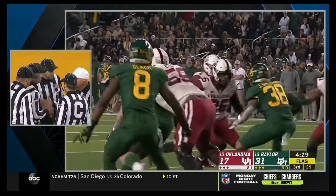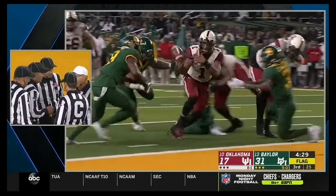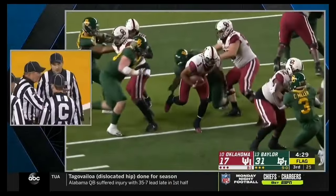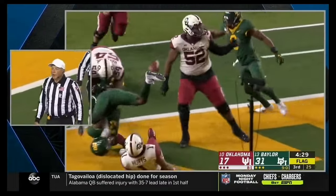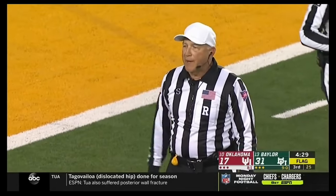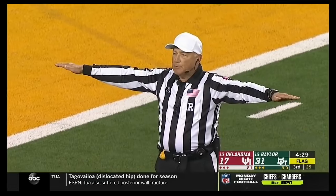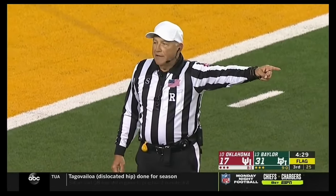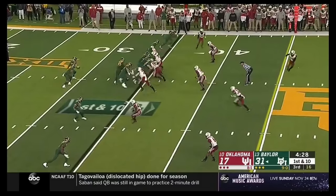This is going to be Baylor ball on the 20. Oh, man. 3rd turnover of the night for Oklahoma. And that was a sure walk-in touchdown. The ruling on the field is that the ball was fumbled at the half-yard line into the end zone and recovered by the defense. That's a touchback. After the play, unsportsmanlike conduct by number 54 for Oklahoma. It's a 15-yard penalty, and it's 1st down. Has it back at the 35.